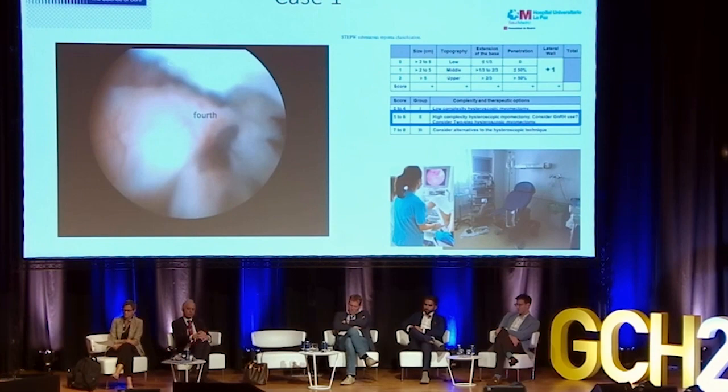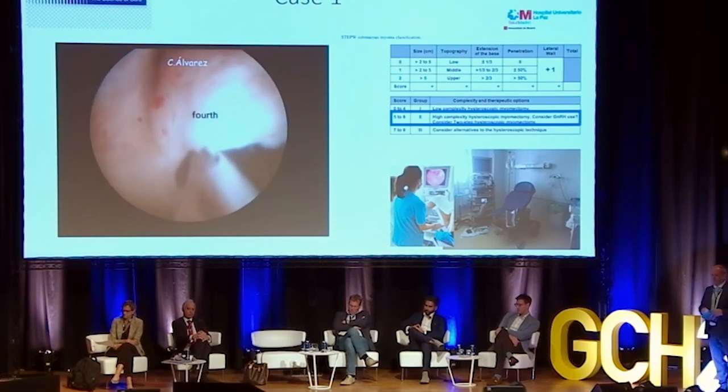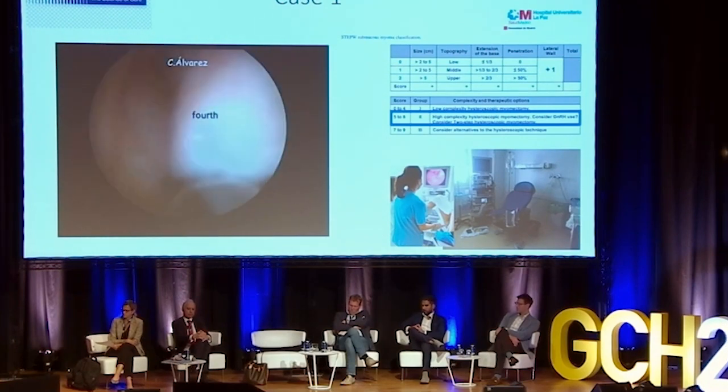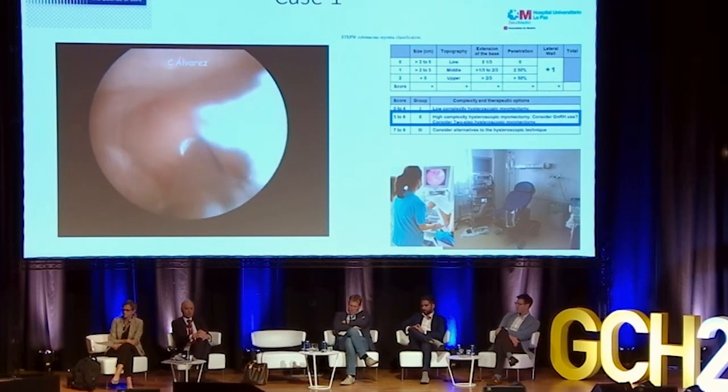This is the fourth myoma. Again, it's a myoma with a soft consistency, so we are going to remove it very quickly, as you can see.